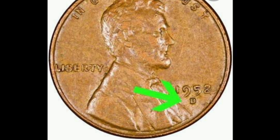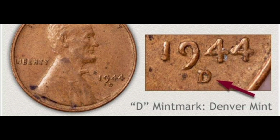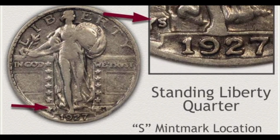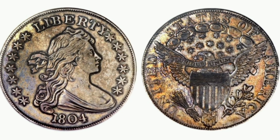Number 5. Examine the date and mint mark. The date and mint mark should be a special focus of your attention because these are among the most valuable errors you are likely to find in circulation. Many things can go wrong in this area, including repunched mint marks and dates, overpunches, various types of doubling, and other errors. While you are looking through these coins, also check to see if it is an obsolete coin that somehow ended up in current change. For example, people have been known to find Indian head pennies or buffalo nickels in circulation today.